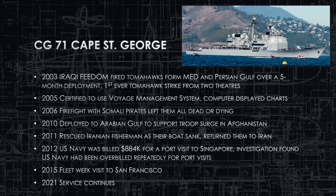And so after this investigation was complete, they found that the Navy had been overbilled repeatedly for all the port visits, but specifically port visits that were owned by this one company. And what this one company would do, and the name escapes me, you have to forgive me for this, but they would bring admirals and supply officers onto shore and wine and dine them. They would give them the best food, five-star restaurants, hotel accommodations.